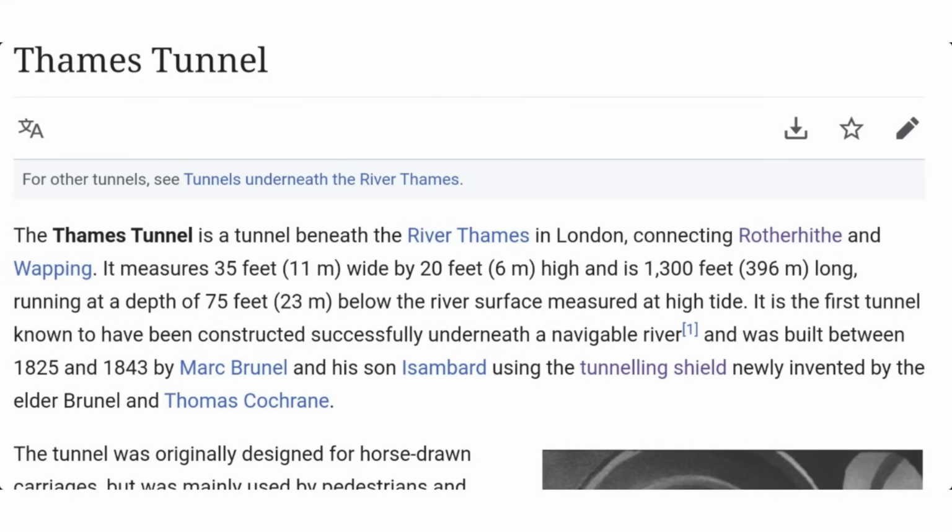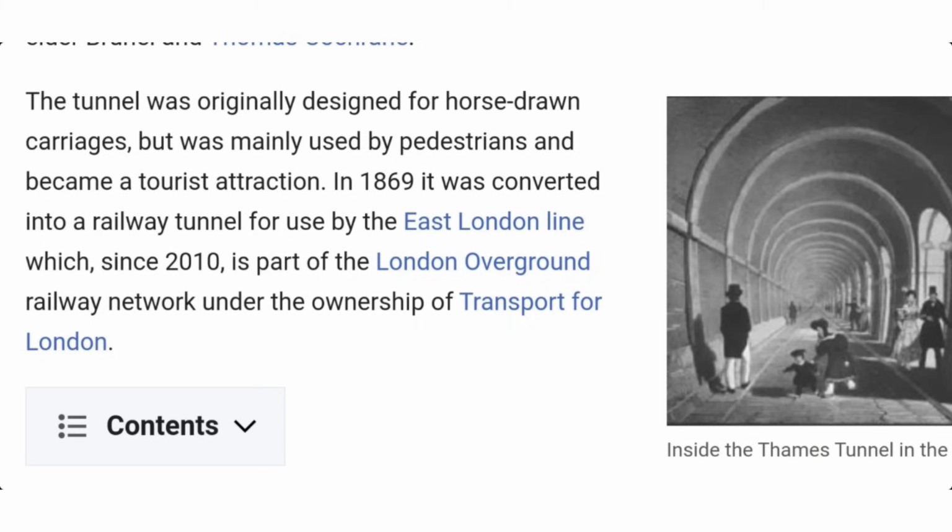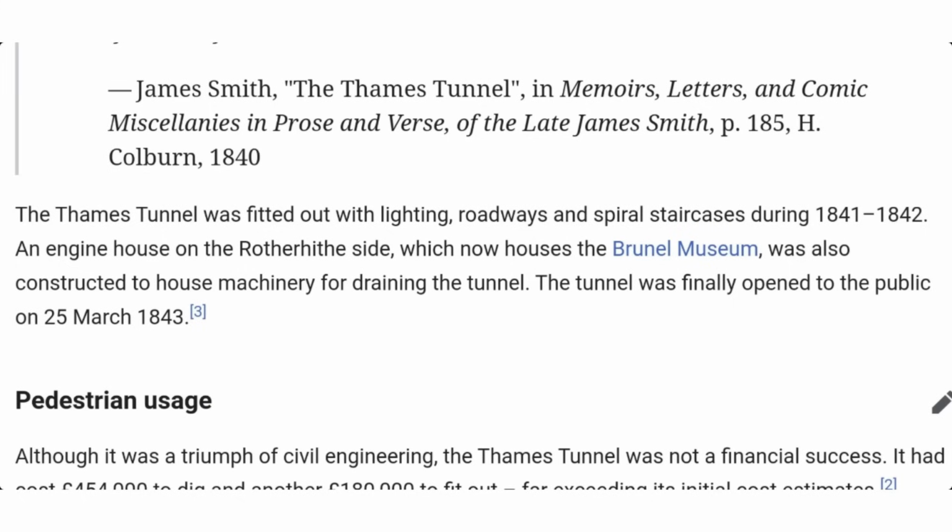And if anyone knows what this sign means, let me know. And the date is 1791. Let me know. So the Thames Tunnel was built between 1825 and 1843 by Marc Brunel and his son. So look at this place. It was originally designed for horse-drawn carriages, but was mainly used by pedestrians and became a tourist attraction. And then in 1869 it was converted into a railway tunnel. It also says that the tunnel was fitted out with lighting, roadways and spiral staircases in 1841, 1842.